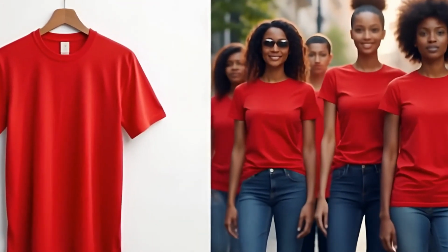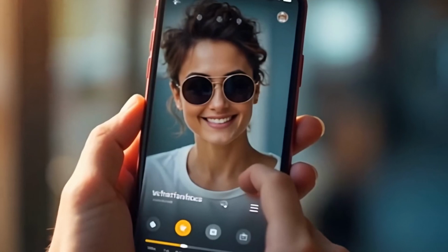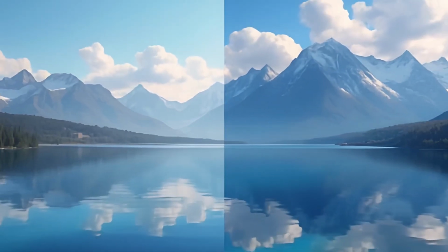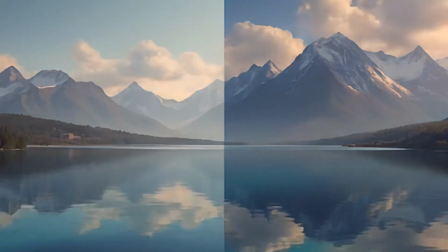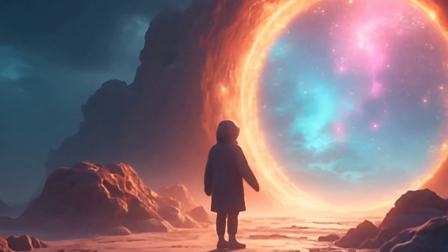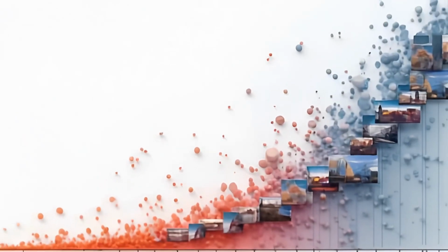5. Visualizing products on yourself. Ever see a hoodie online and wonder, would this look good on me? With the new ChatGPT, that question is answered in seconds. It can generate realistic images of you or any model wearing exactly that hoodie, shirt, or whatever product you're thinking of buying. This isn't just a cool trick, it's a revolution in online shopping.